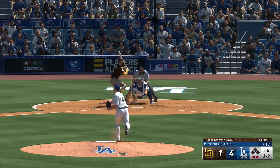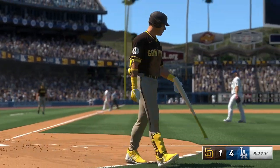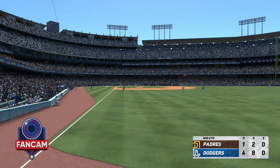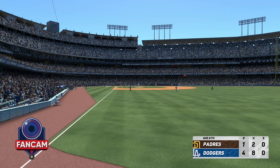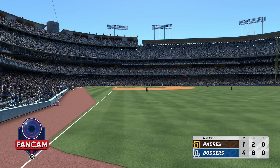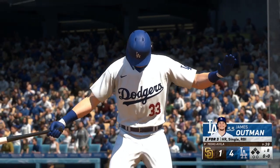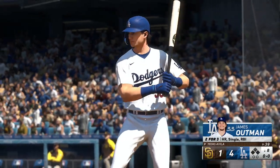Two outs and a swing and a miss, and that's that. Nothing doing there for the Friars, and this is still a 4-1 ball game. And welcome back to the ballpark. Stepping in, James Outman.